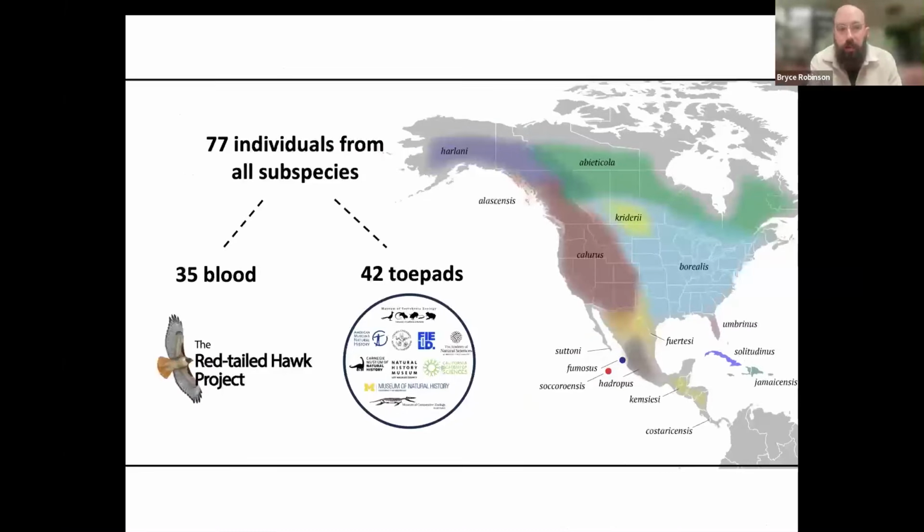The way we're doing this is from samples of every single described subspecies for the red-tailed hawk. So we have built a sample set of 77 individuals from all of the subspecies, including the rufous-tailed hawk. What we've put together is a combination of blood samples from our work across the distribution in the US and Canada, combined with toepad samples from institutions or museums across North America that you see listed here in the circle.